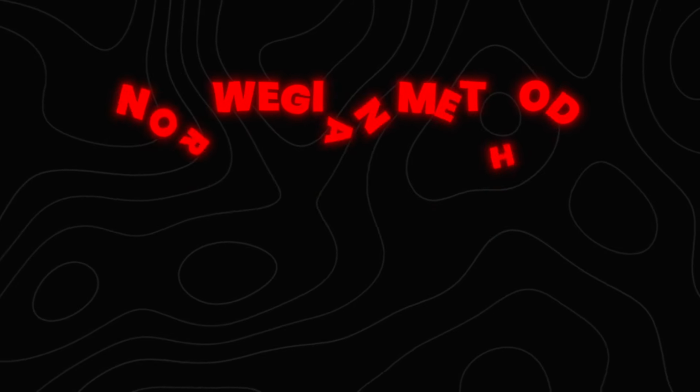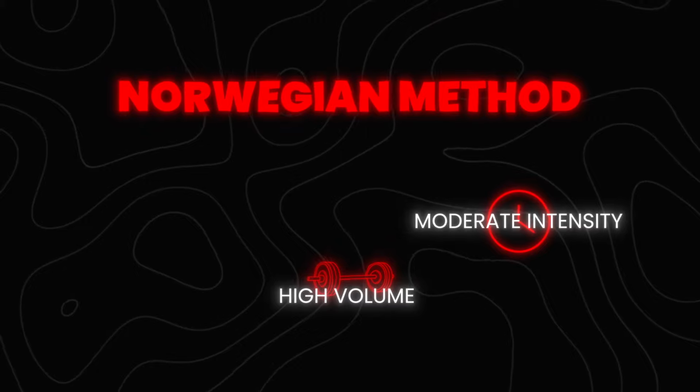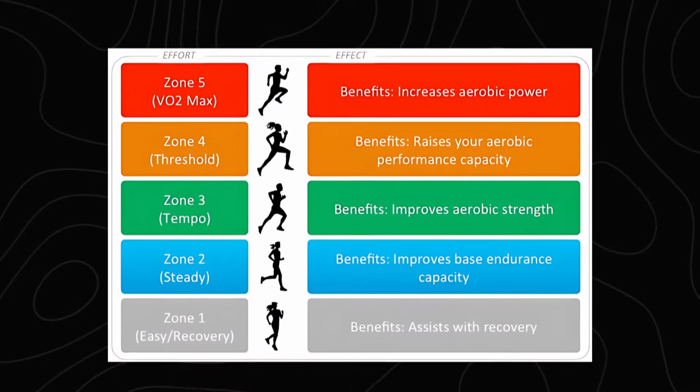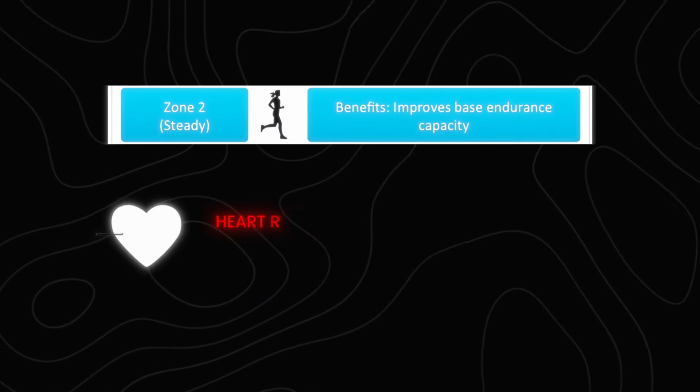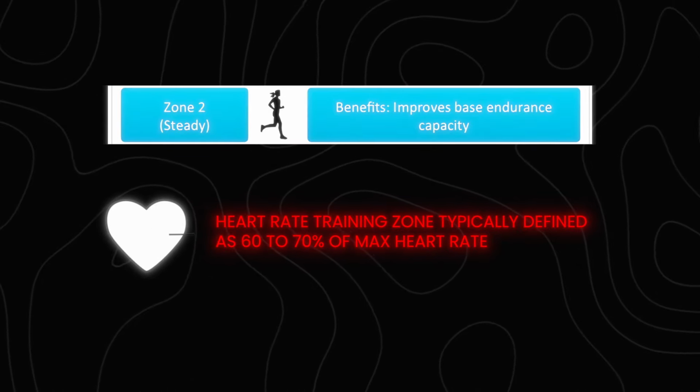So what exactly is this method? The Norwegian approach is based on three core principles: high volume, moderate intensity, and scientific precision. Let's dive into each one, starting with high volume. These athletes are logging hours in what's called zone 2. This is a heart rate training zone that's typically defined as 60 to 70% of max heart rate.